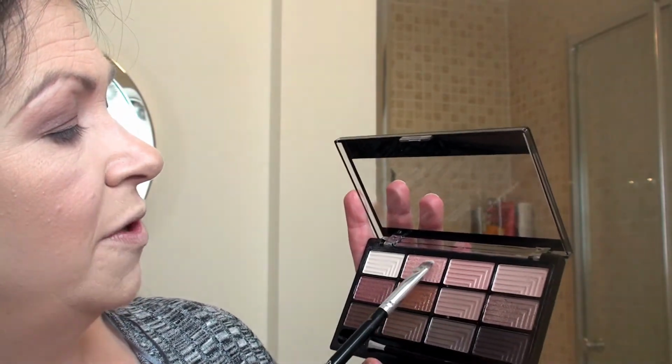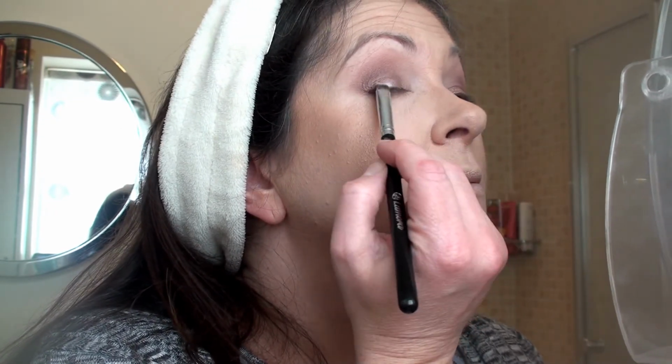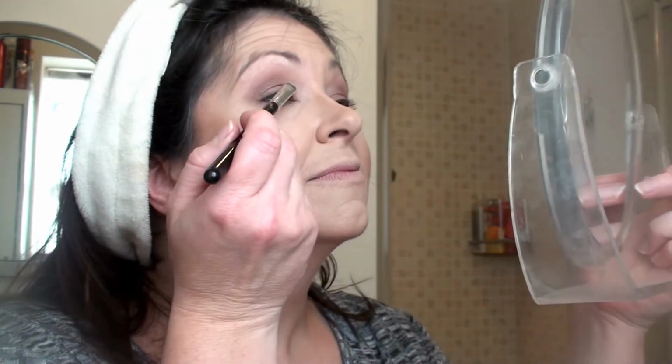Okay, then just to highlight the brow line, I'm going to use this colour here, which I think is quite a pretty colour. So I'm literally just going to put a tiny amount on my eyes, and this just makes them pop a little bit, if you can see what I mean. A lot of people say to me, oh, your eyes always look a bit odd. Yes, my eyes are very odd. If I could lift this up, then it wouldn't be so bad, but I'm getting old. It is what it is at the end of the day.